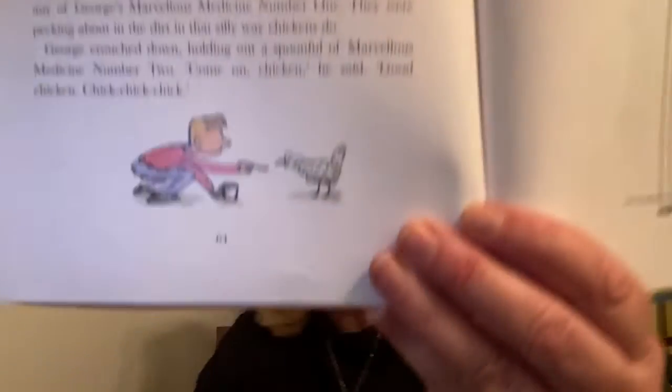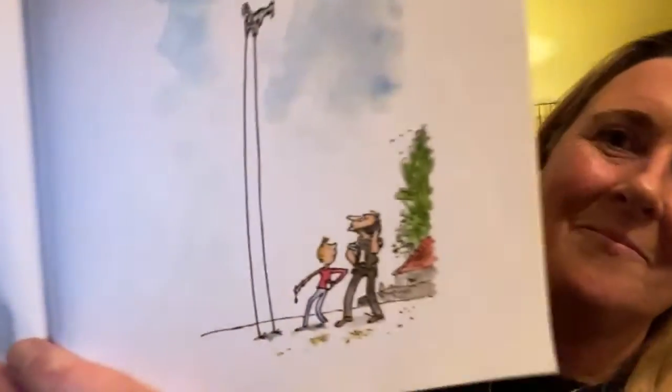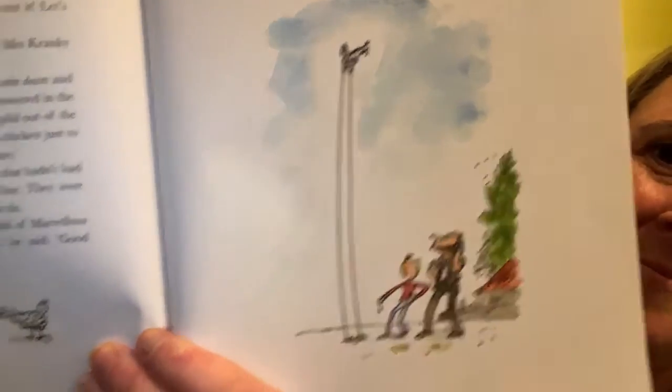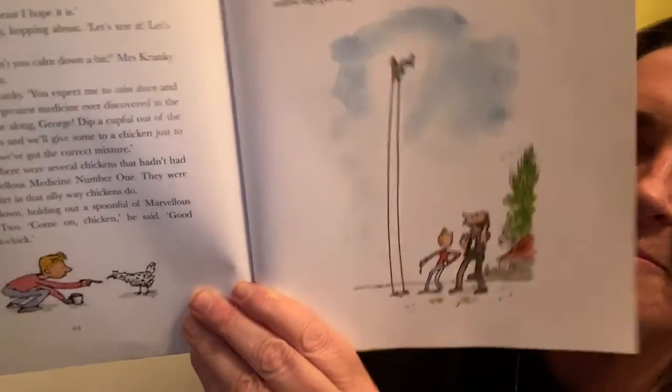Outside in the yard, there were several chickens that hadn't had any of George's marvellous medicine number one. They were pecking about in the dirt in the silly way that chickens do. George crouched down, holding a spoonful of the marvellous medicine number two. "Come on, chicken," he said. "Good chick, chick, chick, chick." Oh dear, is that what they were hoping for? A white chicken with black specks on its feathers looked up at George.